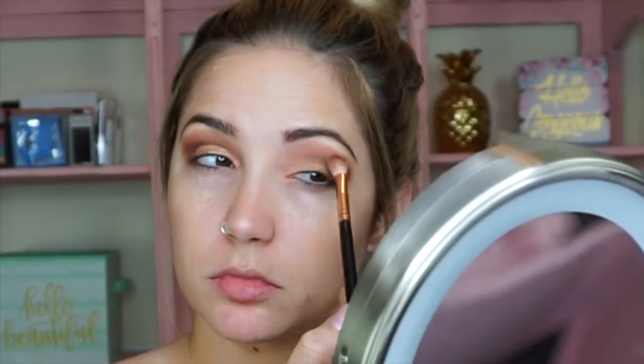So then I go back in with that buffing brush that I used to buff on the color in my crease, just to kind of blend them all in together. And then I'm going to pop some black liner on my waterline. This is just a L'Oreal black liner.